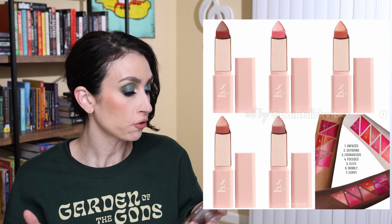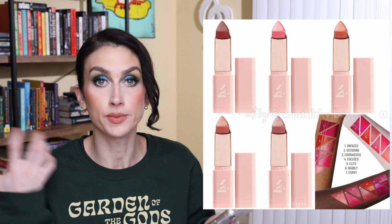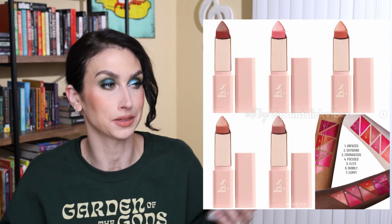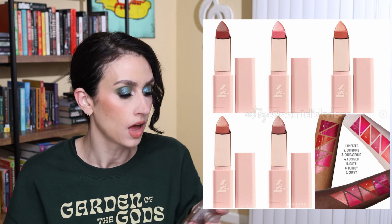Let me know. The other thing, this is a glow stick that's supposed to have illumination to it, which isn't my ultimate favorite thing. I would be willing to try it, of course, but let me know your thoughts. I'm not living, breathing, dying for this release. It's not like I need to go out and get it when it launches, but let me know if you are. But I might just pass on it.